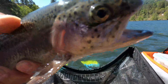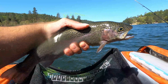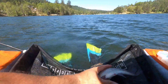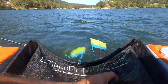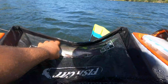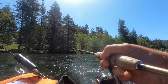Another nice bow here at Gregory. Nice. There's a little more sun for you. Not bad. He's gonna go, looks like about, that's a 16, 15 and a half inch fish. There he goes, guys. So a couple of really chunky looking fish in this little corner.